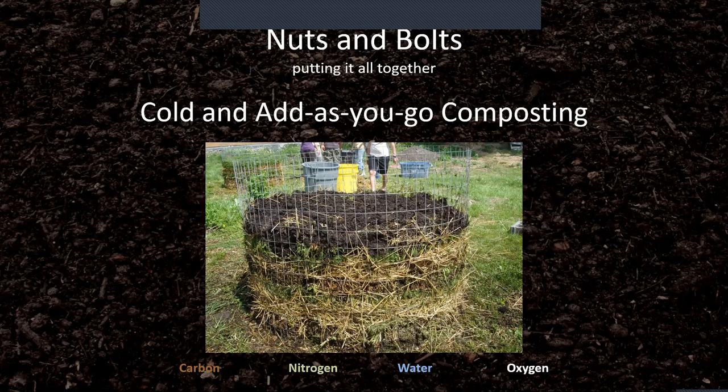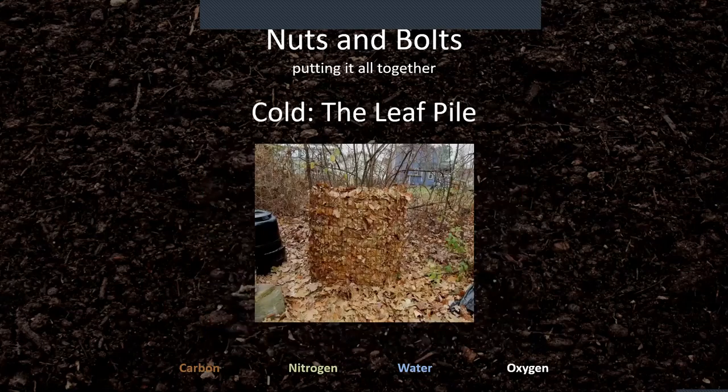What we were just talking about, the leaf pile. Who has a leaf pile sitting in their backyard? It's been there for how long? Since Reagan?